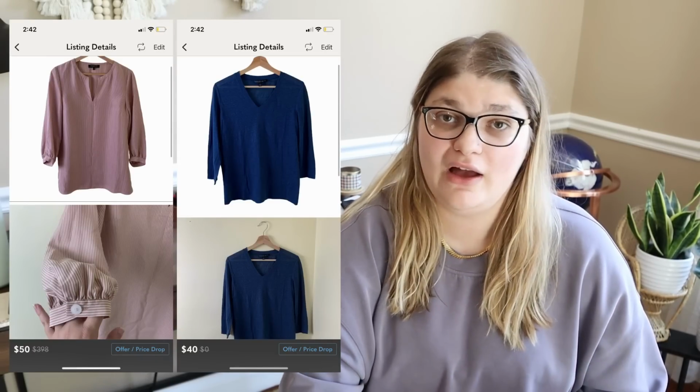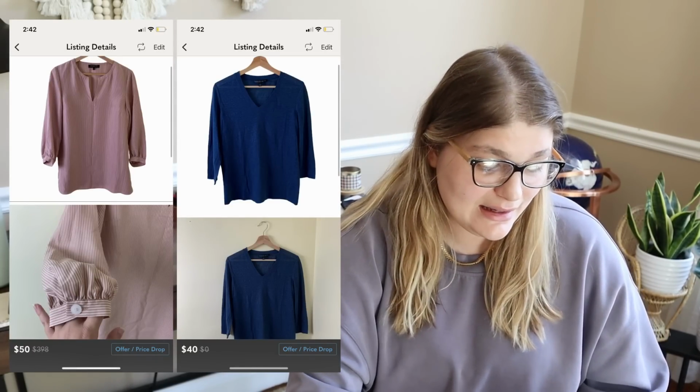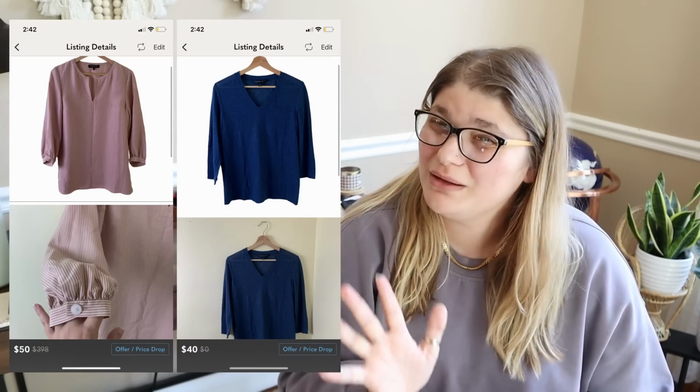So the things that I have left that I have not sold are these 2 different Lafayette 148 shirts. This is the first time I ever found Lafayette 148, and I was just really excited to find it. Now, knowing what I do about that brand and that it takes a little bit longer to sell, I don't know if I would have picked these up.